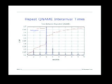And this is the same plot for repeated query names, and you see a very strong spike at 4 seconds, and indeed spikes at whole second intervals, which is interesting. This is shifted down quite a bit. 4 seconds is about the median for this data. Half of all repeated queries come within 4 seconds.